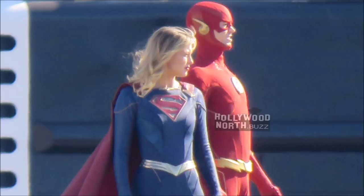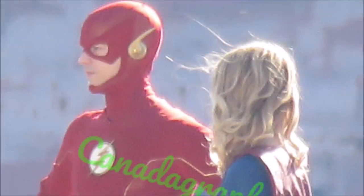So we're going to read through some of the descriptions that Canadagraphs was able to get from the shooting, and then we'll go over some of the photos. So Grant Gustin as The Flash, Melissa Benoist as Supergirl, and Rhino Hardesty as Joss Marden, aka Weatherwitch, and one other unknown actor were on set to shoot scenes for the day of shooting. Police cars for National City were on set, so I think it's fair to say this is the scene in National City, even though it's part of the Legends, part of the crossover.